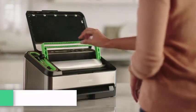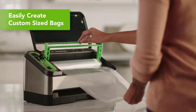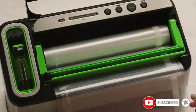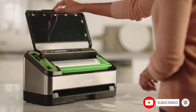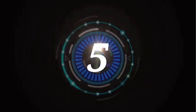When tested in our lab, this machine had some of the best suction power of all the vacuum sealers we tested, making it ideal for sealing meat. Plus, it was quick. If you're looking to stock the freezer all at once, the FoodSaver 2-in-1 will tackle your task in no time.